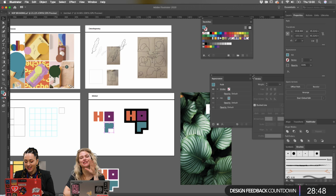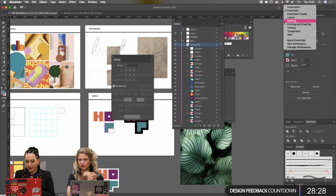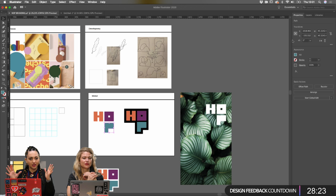So if you find yourself in a messy situation of working with different panels, and as I did, put a panel here, put a panel there, and there are panels everywhere, how do we go back into our tidy desk and tidy workspace? Easy. All we have to do is go back into Essentials, if that's what you're using. That's what I'm using at the moment. And reset Essentials. Ta-da! That's magic. And we're back with our amazing panels.